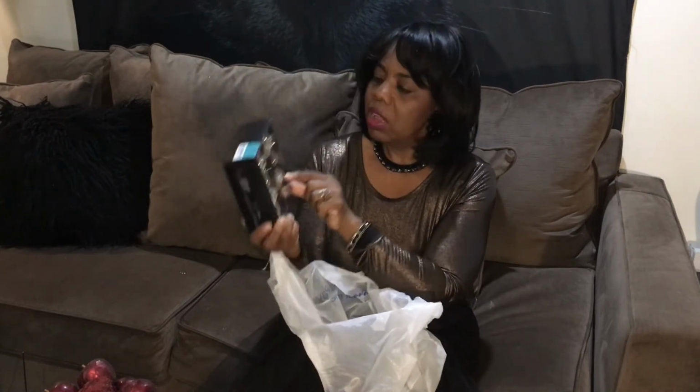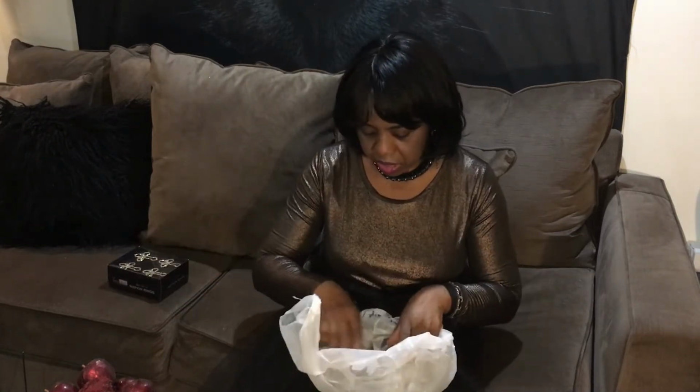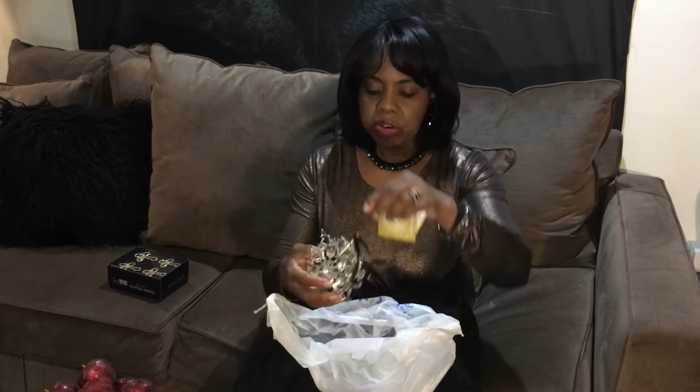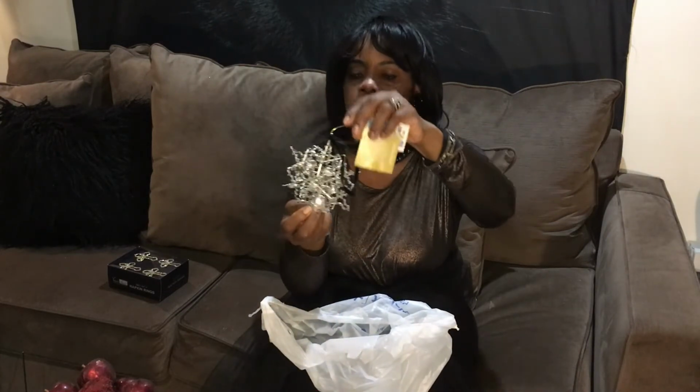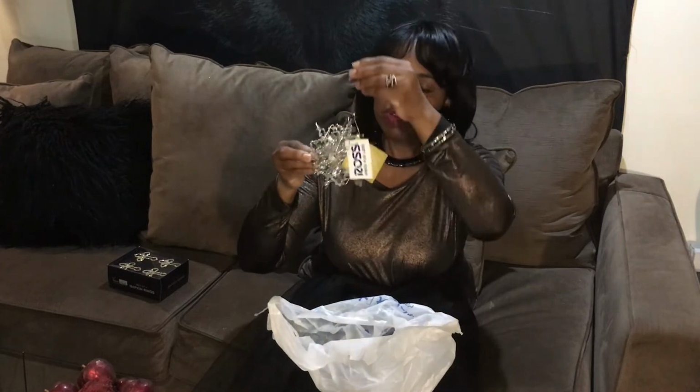I purchased these lovely crossed, what do you call these? Napkin holders. You call them napkin holders, and they're very bling cross napkin holders. And I purchased 2 of these, but I only see one right now. These are from Ross. I purchased 2 of these snowflake ornaments with rhinestones, and they were $3.99 each. I have the other one somewhere, but this is from Ross.